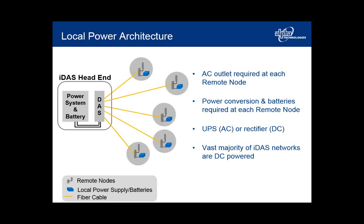The thing I mentioned previously is that as we go forward, and it's been the case now for the last, I don't know, few months, 18 months or so, the vast majority are now becoming DC-powered remote devices.